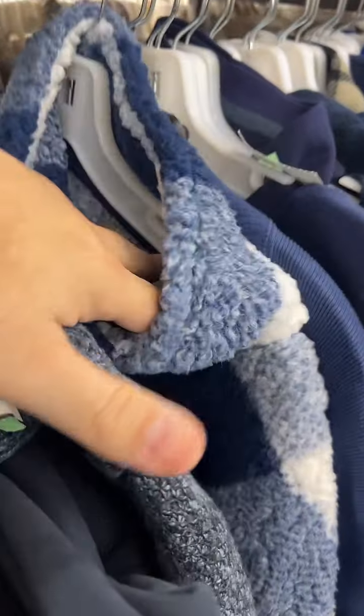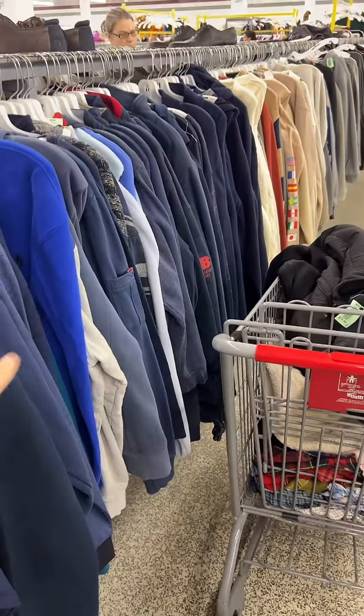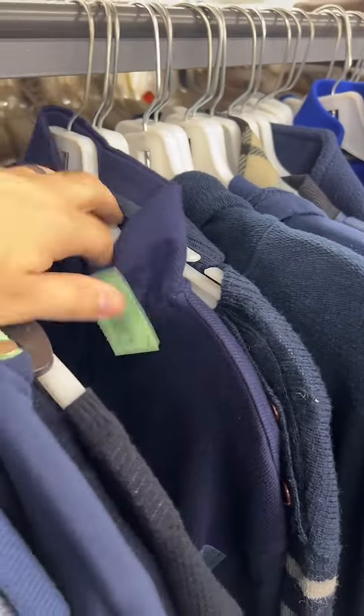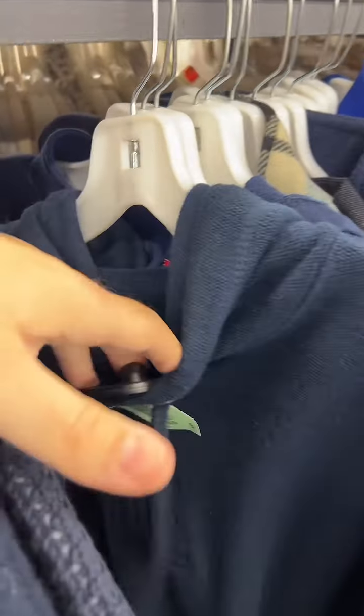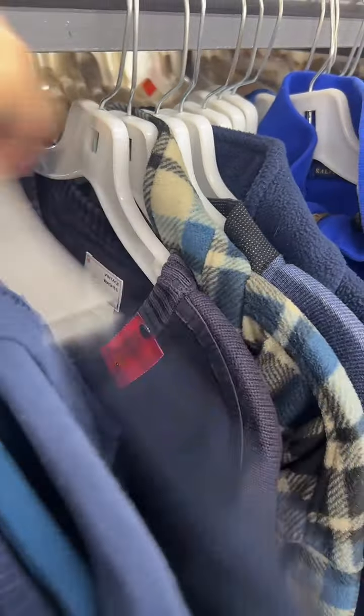Don't worry, chat. We'll wait about 2 more months, because look how full this section is already. In 2 months, it'll be 90 degrees here in Florida, and none of these will be selling. So all the prices on the sweaters and jackets will drop significantly because they just won't sell them. They'll just sit here.